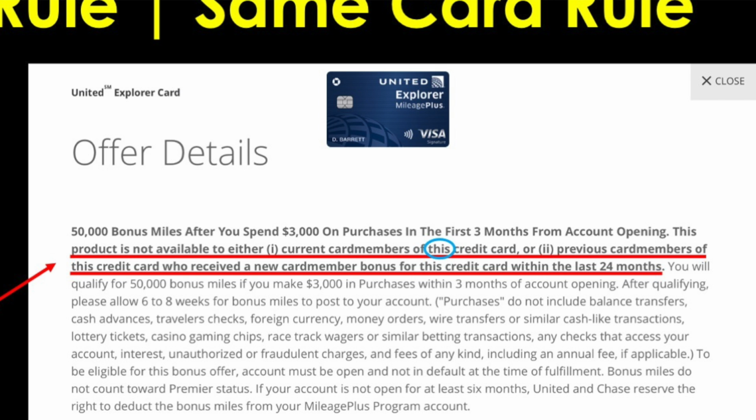In order to identify the 24-month rule and the same card rule, the language will sound something like the following. This product is not available to either current card members of this credit card or previous card members of this credit card who received a new card member bonus for this credit card within the last 24 months. Kind of wordy, but that's just how it is with legal terms.